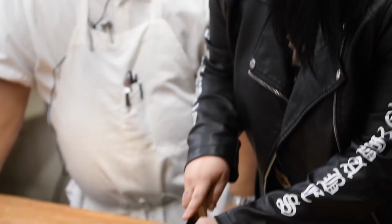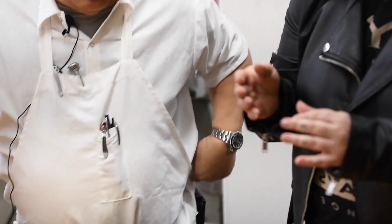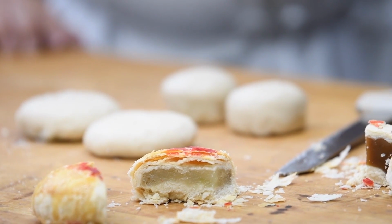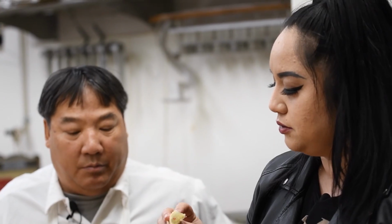So this is the lotus, right? Even as you cut, see how the layers just fall apart. The one you should try is the winter melon. It's not really sweet, which I like. A lot of pastries tend to be overly sweet. This one you'll find we think is better than most.